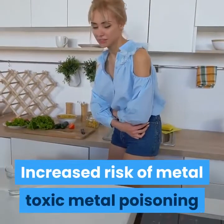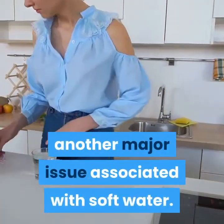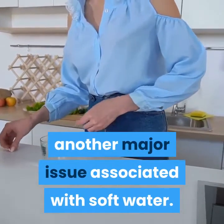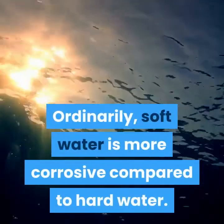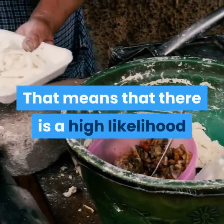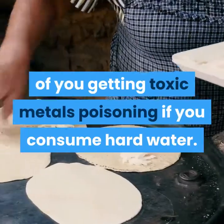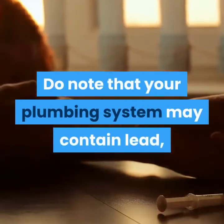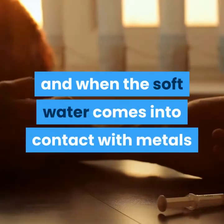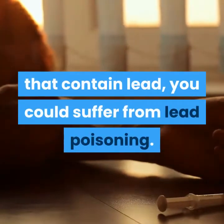Increased risk of toxic metal poisoning because soft water is more corrosive. There's also another major issue associated with soft water. Ordinarily, soft water is more corrosive compared to hard water. That means that there is a high likelihood of you getting toxic metals poisoning if you consume soft water. Do note that your plumbing system may contain lead, and when the soft water comes into contact with metals that contain lead, you could suffer from lead poisoning.